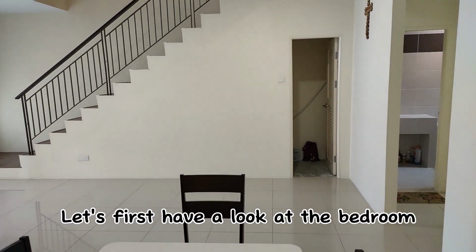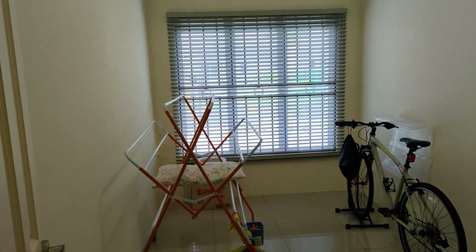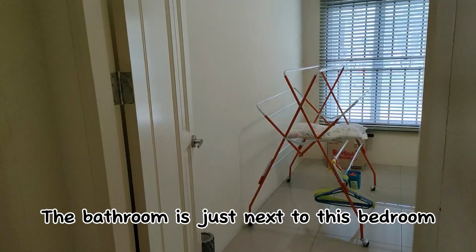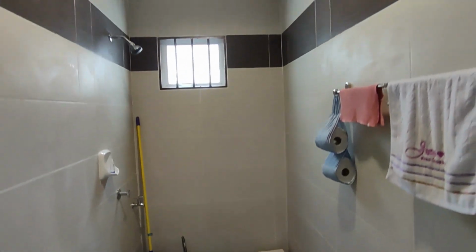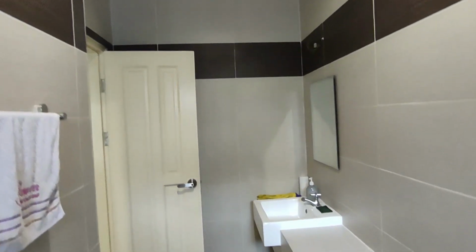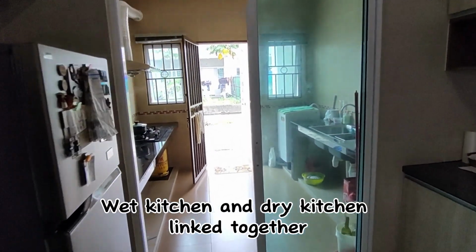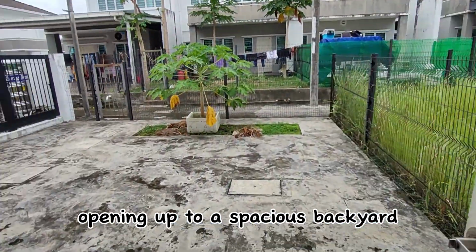Let's first have a look at the bedroom on the ground floor. The bathroom is just next to this bedroom. Wet kitchen and dry kitchen linked together, opening up to a spacious backyard.